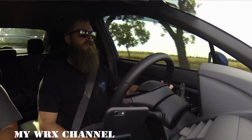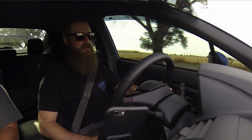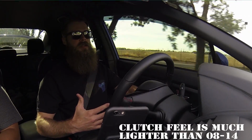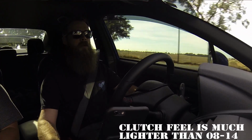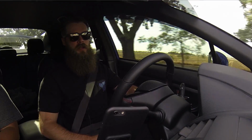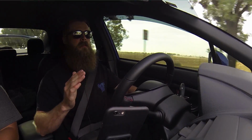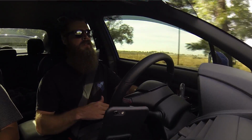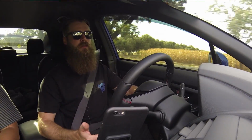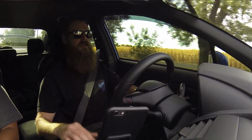So right now we're doing a little cruise around, just getting an idea of how this car handles and how it performs. Right off the bat, the clutch is really nice in these cars. You have a lot more instant throttle response with the twin scroll turbo on these. It kicks in a lot smoother than on my car. You can just feel the power band is a little bit smoother over the whole RPM range as compared to the 2014 WRX, where around 3,500 RPM it really starts kicking on hard.